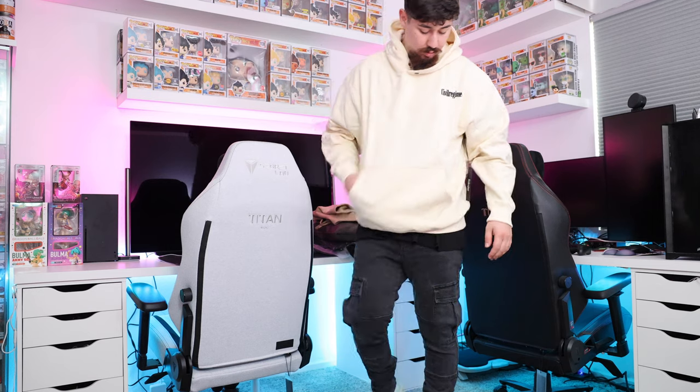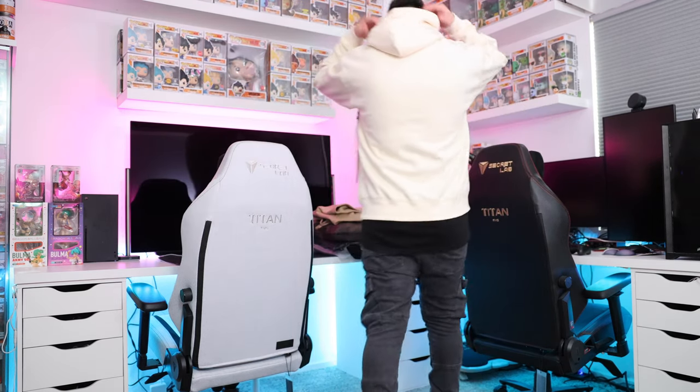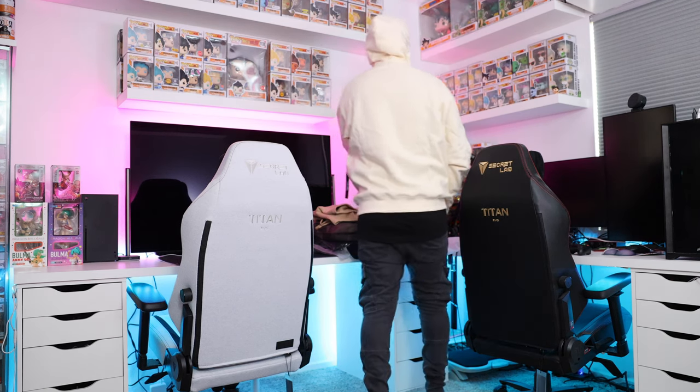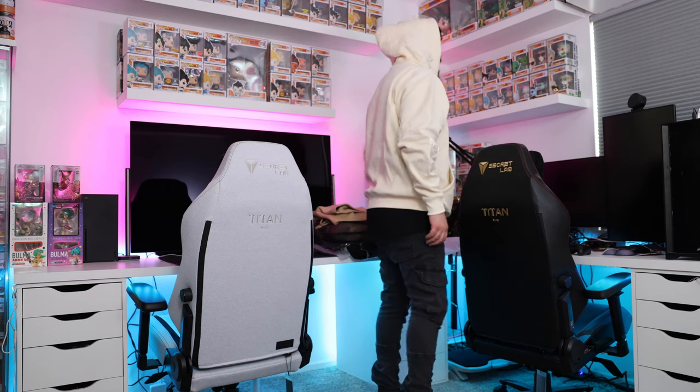Joker drop. So, and I actually really like this color. This color's dope. It's a white but off-white butter, so you can mix this color with a lot of different outfits.